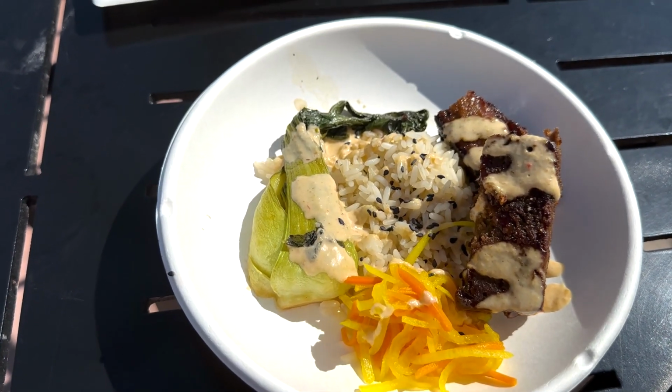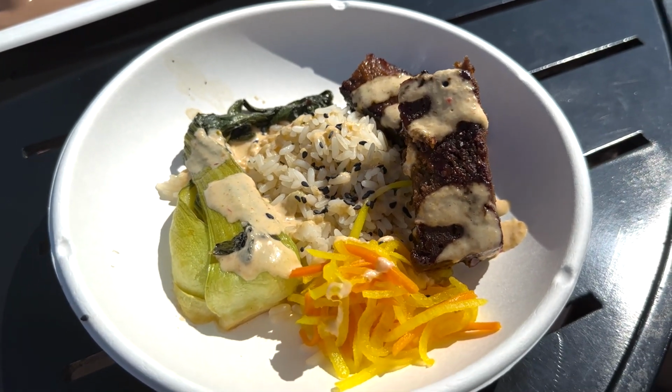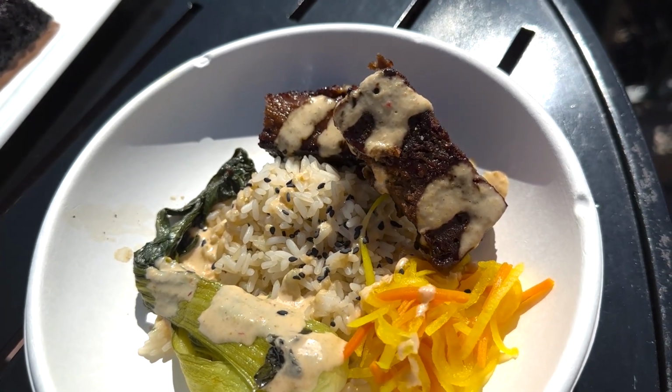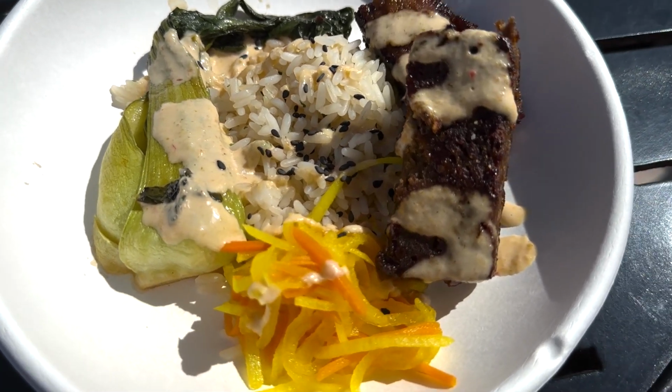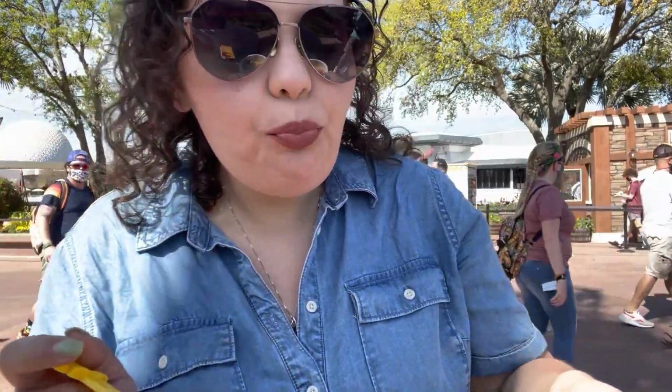I really enjoyed it. As a meat eater, I could kind of tell that it wasn't real meat, but the flavors are really good. And honestly, if you didn't tell me, I wouldn't have known. There's a lot of great flavors in this, and it comes out really warm. It's a really good portion. If this is on the Garden Graze continually, I will recommend it for sure.